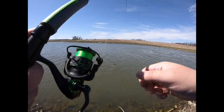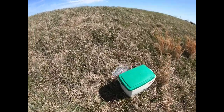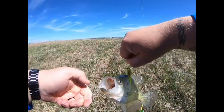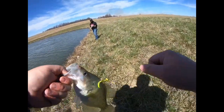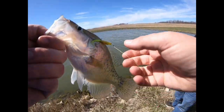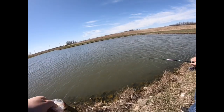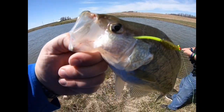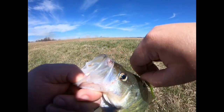Oh, dude, it's a freaking slab crappie, dude. There is no way. Look at this, dude. I can't believe. What the heck? How do you even catch that? I felt the thump and I ripped. I wonder if he spit it. Well, they're just swiping at it. And yeah, bumping it or something. Look at that. That's hilarious. That is crazy. Well, I'll unhook him, I guess.